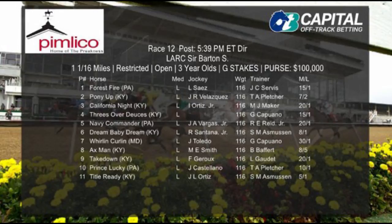All right, on to number 10, Prince Lucky going out for Todd Pletcher. Javier Castellano, 10-1 on the morning line. Last time out, putting in a little bit of a dud in the Sunland Derby, was bet down to a little less than 5-1 that day against the likes of Runaway Ghost and Dream Baby Dream. I didn't think that was, again, the normal Prince Lucky that we see.